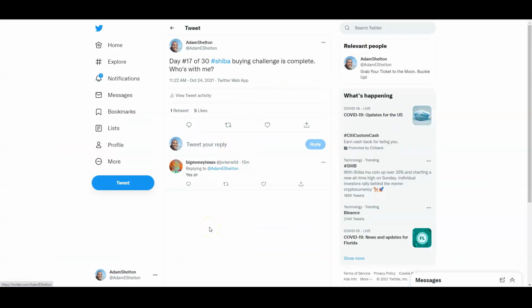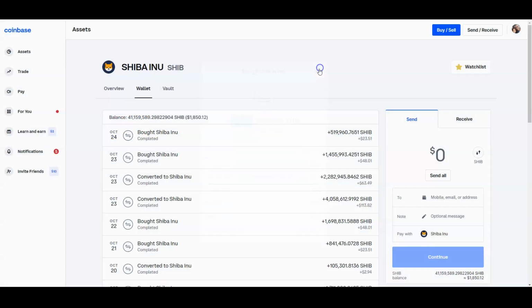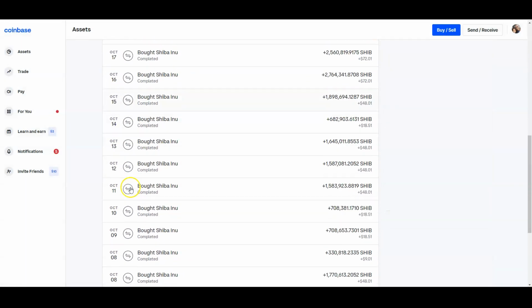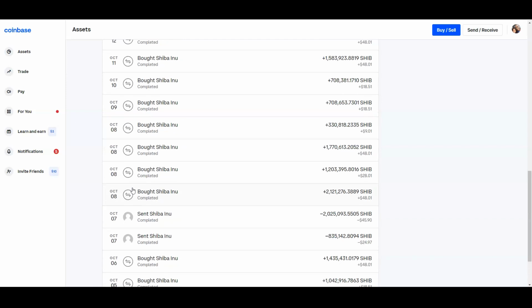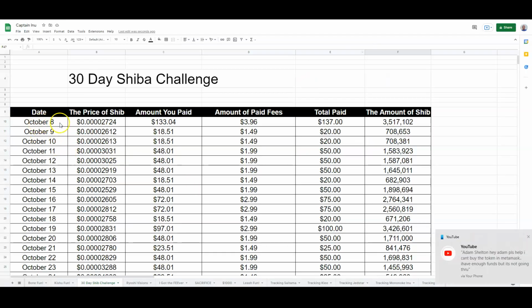Yes, day number 17 of the 30-day Shiba buying challenge is complete. And we have it right here. We just bought it on the 24th. And if you look at our stats, we've been buying this every day since the 8th. Really been buying it since the 5th, but we've been tracking it since the 8th that you see right there.